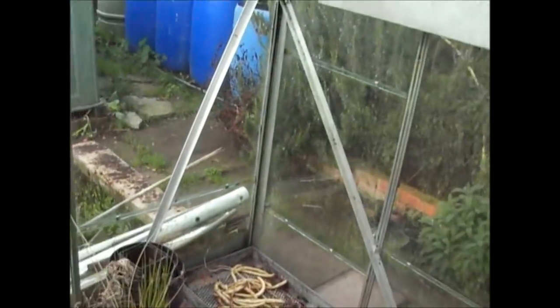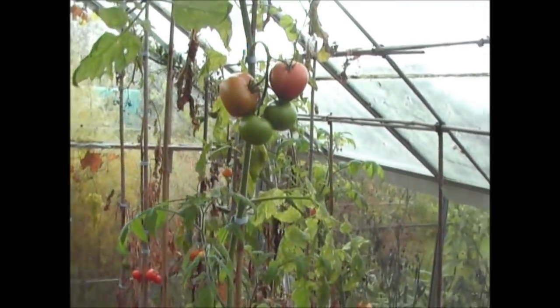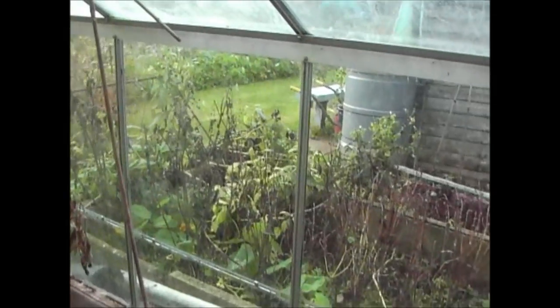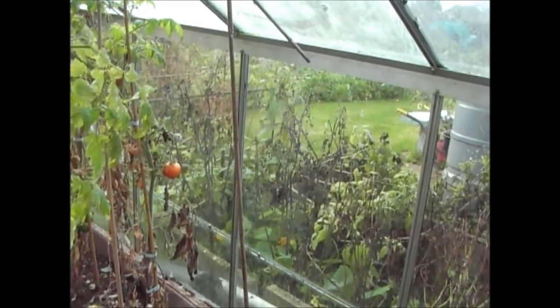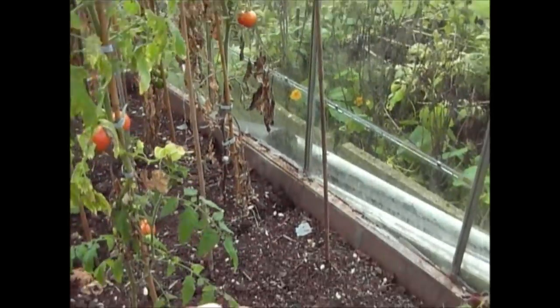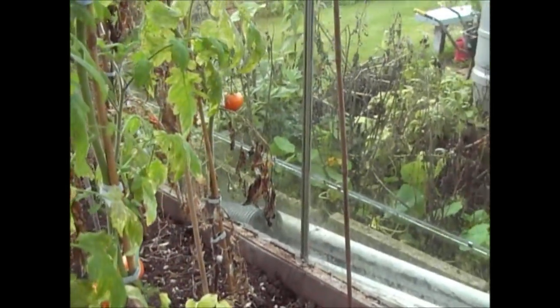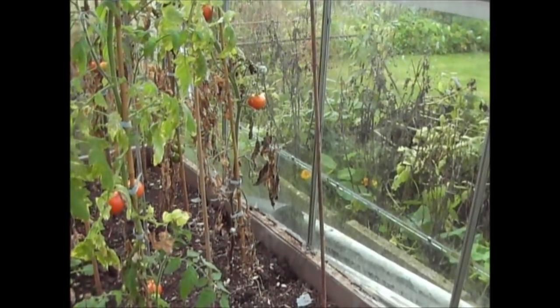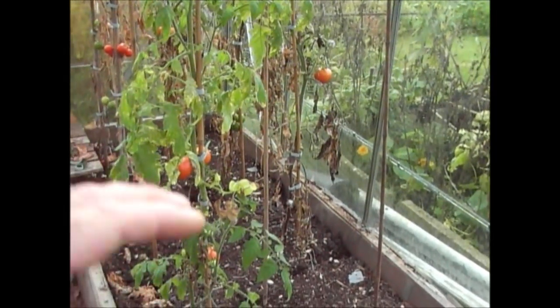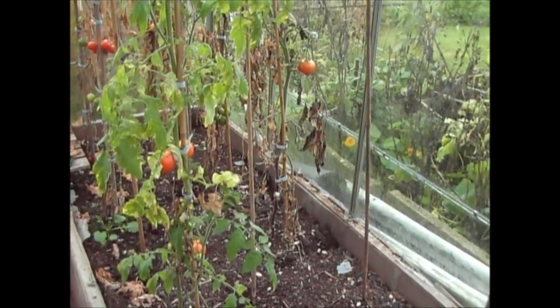Jeyes Fluid is quite a smelly job really, but it's really good for cleaning the greenhouse out. So that's something I'm going to be doing inside and out to make sure that everything's nice and clean. And then I'm going to be taking off probably about the top 6 inches or so of soil, and I'm going to be putting that on the garden, not the allotment. I'm going to be putting it on my garden.